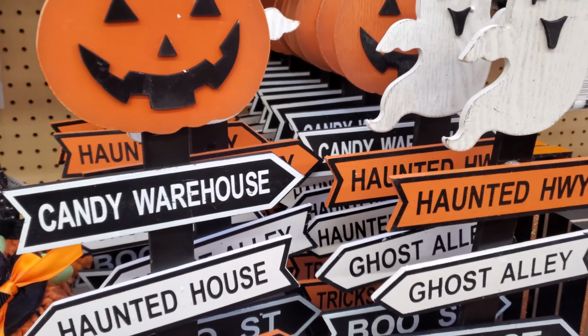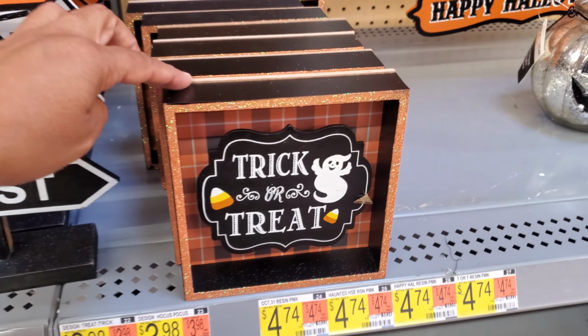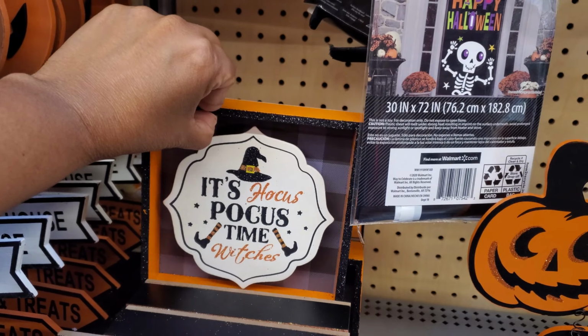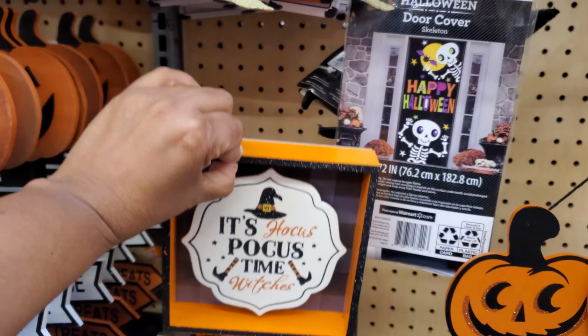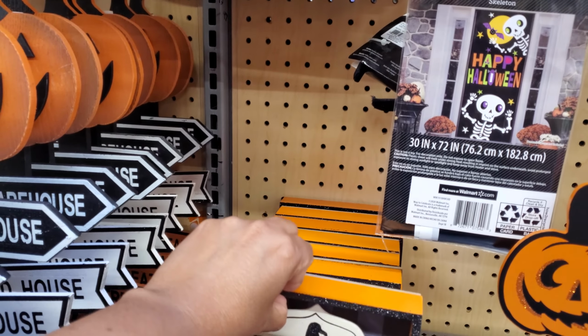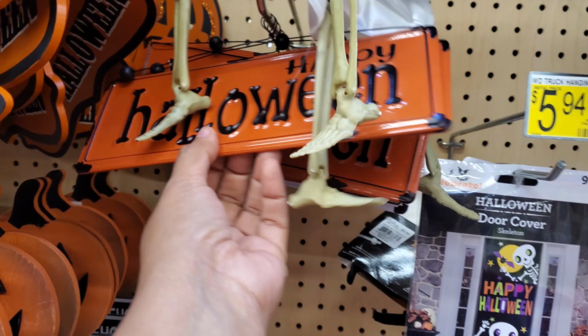Okay. Candy Warehouse, Haunted Highway, Trick or Treat. Let me see what this one is. It's Hocus Pocus time. Witches, $3.98. Oh gosh, do not fall over like dominoes. I feel like that's going to happen. Make sure you don't fall. That's good. And I know we've seen these.